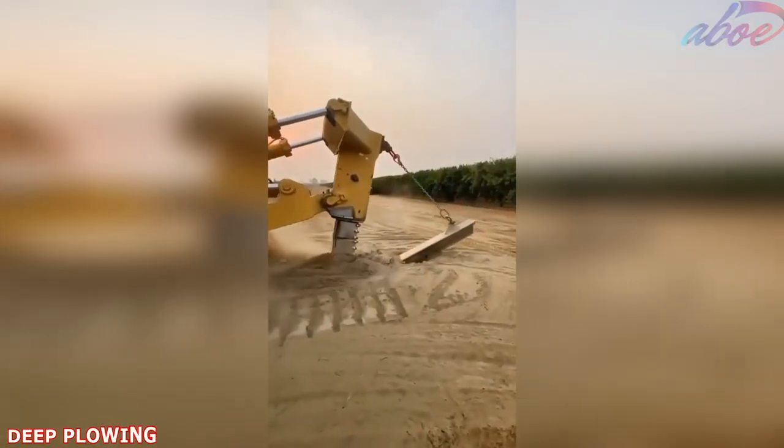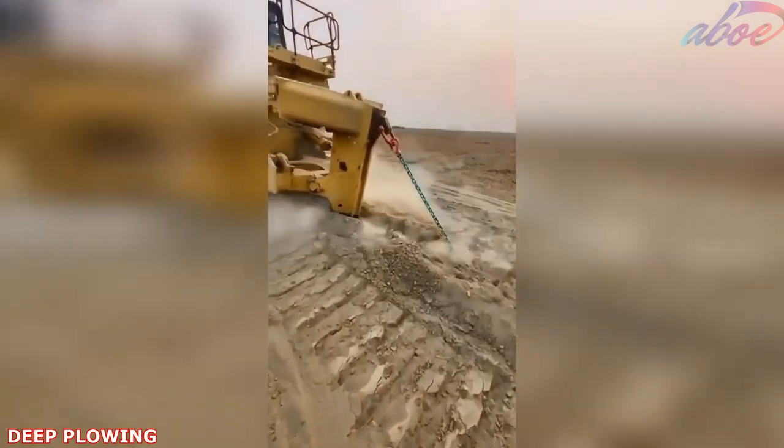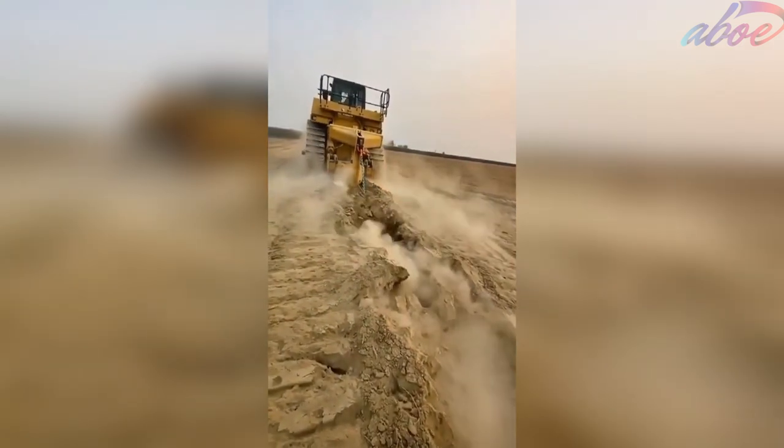Deep plowing is plowing to a depth greater than 20 inches as compared to ordinary plowing, which rarely exceeds 8 inches. The purpose of deep plowing is to modify the soil water retention characteristics over the long term.